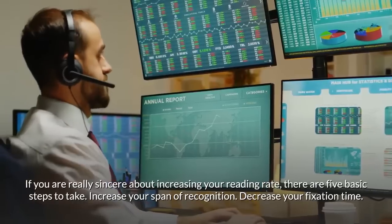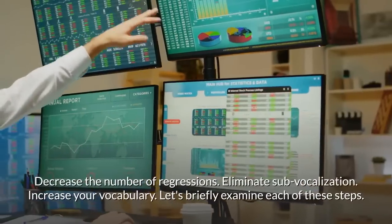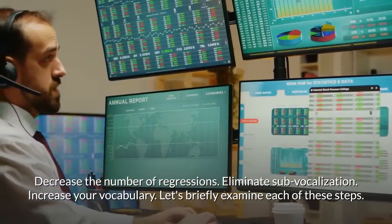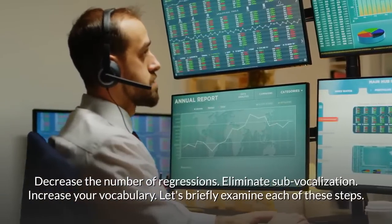Increase your span of recognition. Decrease your fixation time. Decrease the number of regressions. Eliminate sub-vocalization. Increase your vocabulary. Let's briefly examine each of these steps.